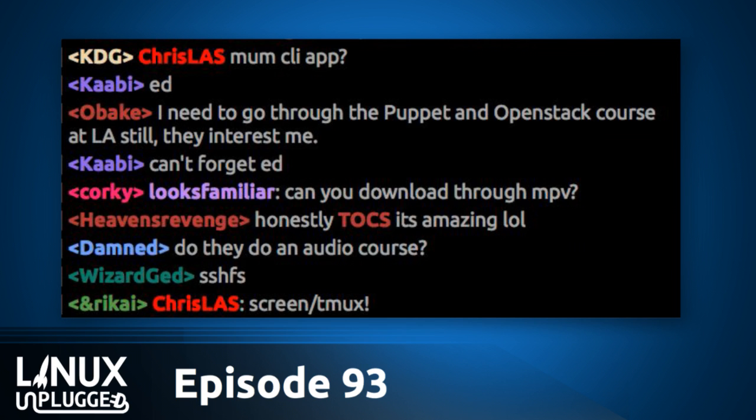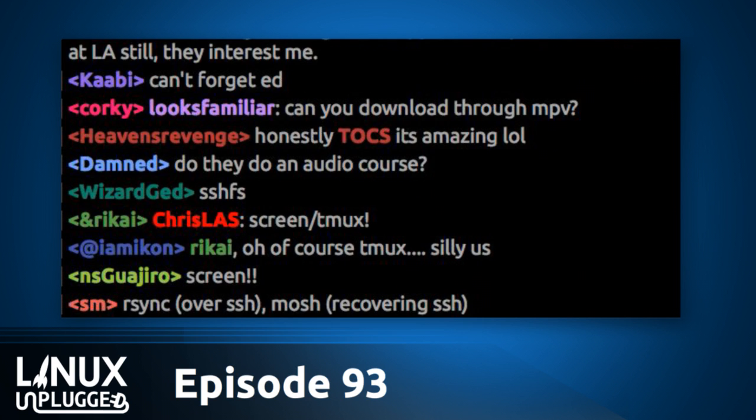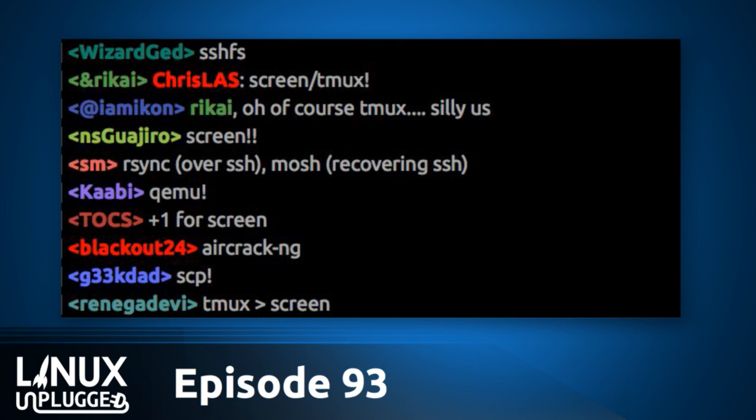For example, right now I'm using Screen because I have a Minecraft server running up on a DigitalOcean droplet, and I have Screen running all the time. rsync over SSH.